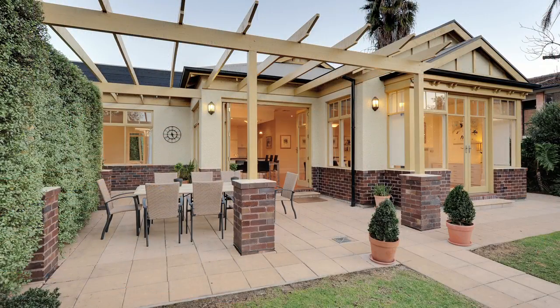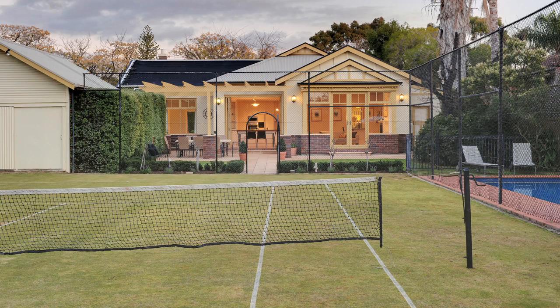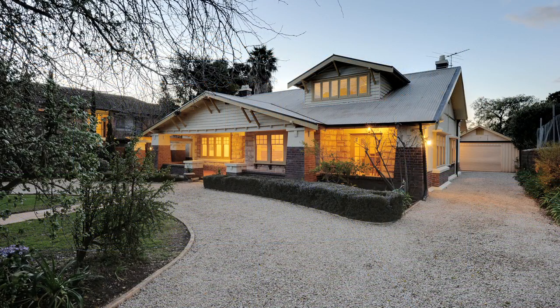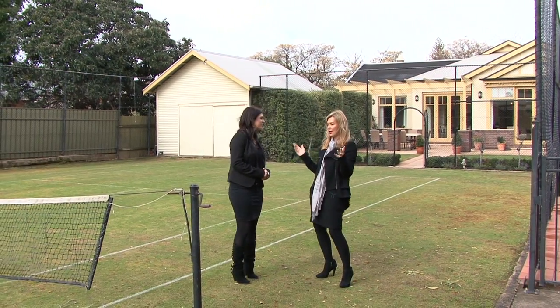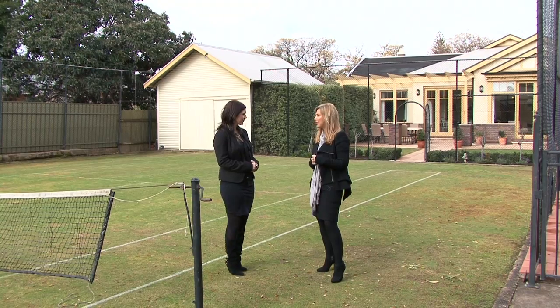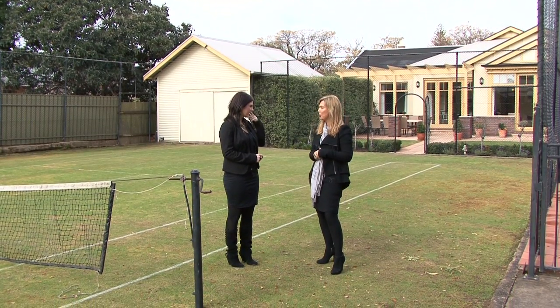But certainly the house is positioned beautifully on the block as well. It's set back, lovely electric gates, circular driveway, but positioned picture perfect for the street. So very exciting offering, but very rare. They don't come up very often, to have a tennis court north-south in this area, so we're very excited to offer this property.